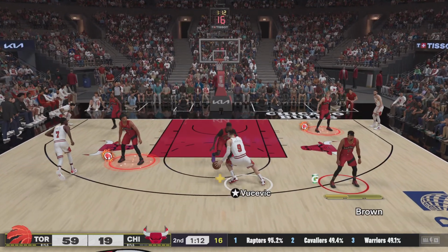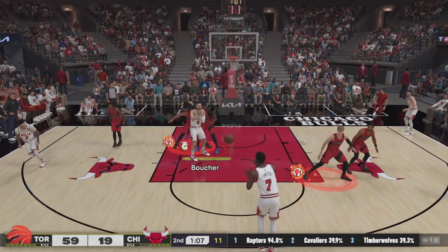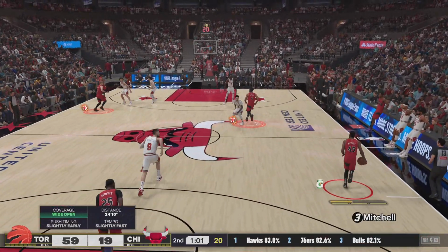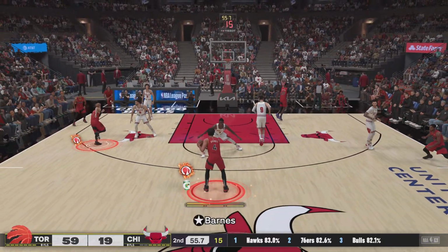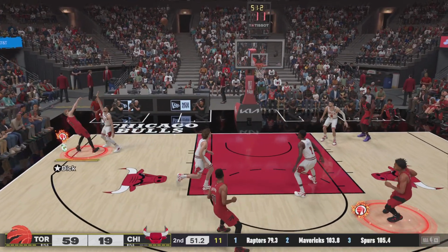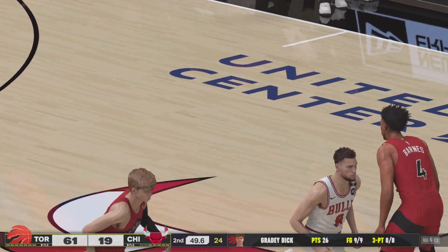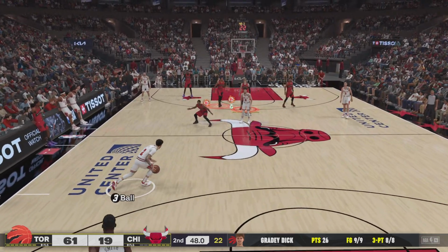Giddey passes to Vucevic. Smith outside. Lets the 3 fly, and it's Boucher with the rebound. And the defense got away with one there. I mean, that's a shot he typically makes. Pass to Barnes. Outside, Brown. On the wing, Grady Dick. Shoots over Levine. Bounces high off the rim and drops. 26 points for him. Yeah, this quarter's all about him. He's just dominating at the offensive end.